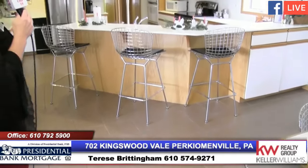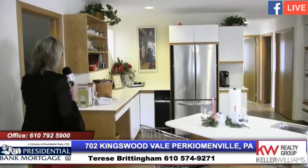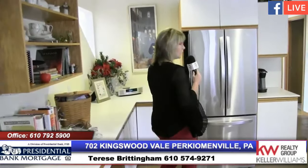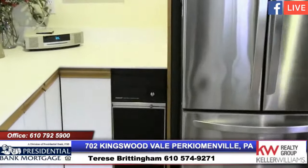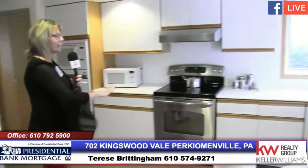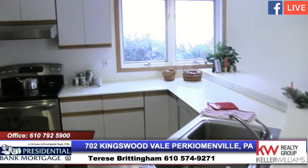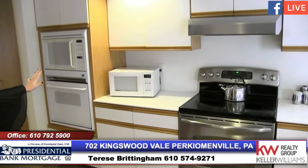It's just beautiful. As you come this way, you can see some of the features of the kitchen for when you're preparing those meals. You have plenty of counter space, really nice little trash compactor here, which I always think is such a great feature. You have your double bowl stainless steel sink. Again, tons of cabinet space, lots of cabinets, built-in dishwasher, GE electric range with a hood. You have a wall oven with a microwave.